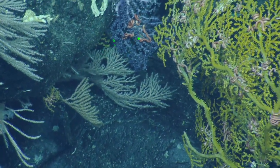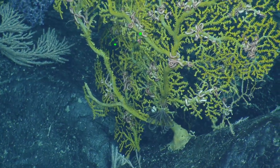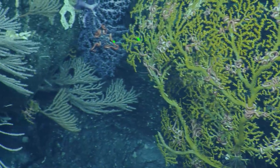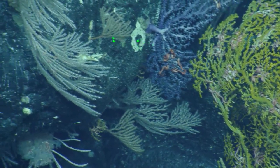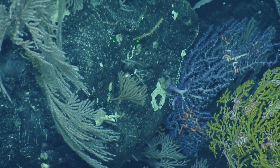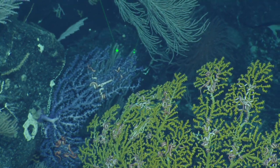See, some plexorid is purple. Mm. So I'm wondering if it's that. I think it's a purple plexorid. Okay. You get no argument from me.